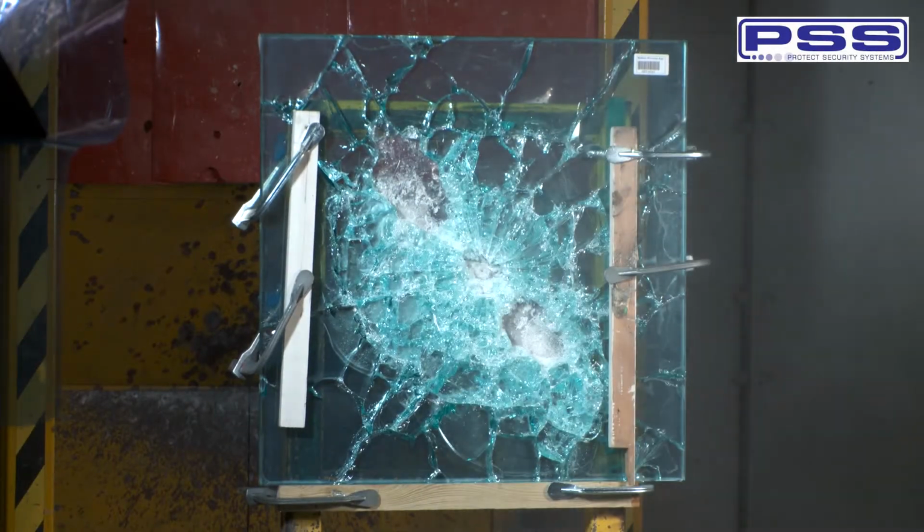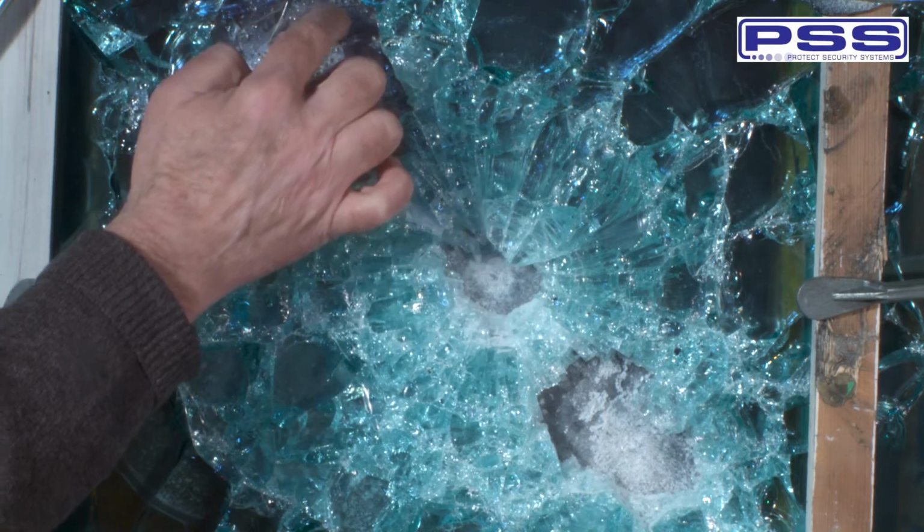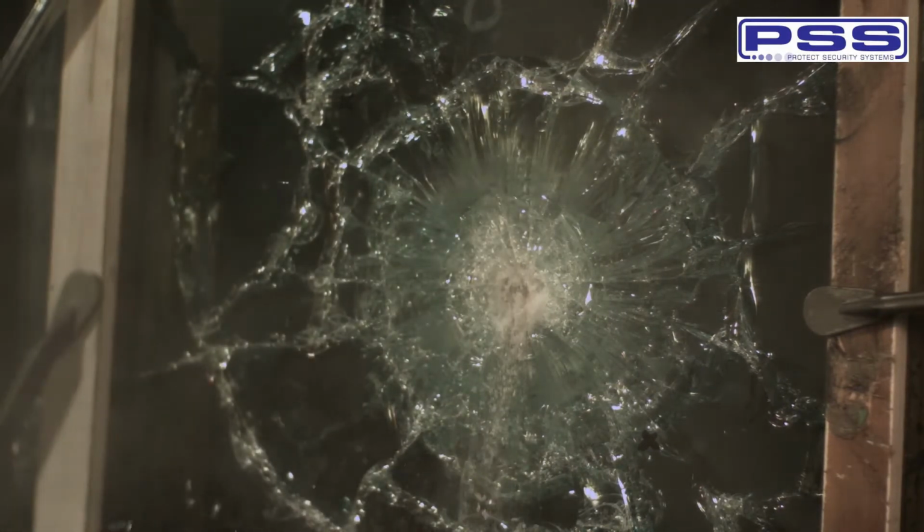Advanced and elite laminates are designed not just to resist break-ins or bomb blasts, but to resist impact from high-velocity bullet rounds and shrapnel. And with the correct combination of glass and laminate layers, can provide a secure and cost-effective alternative to expensive bulletproof glass.